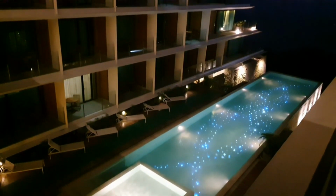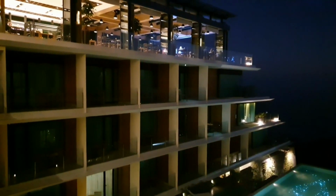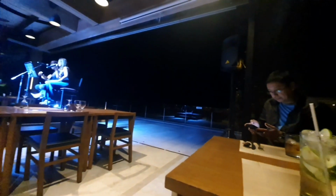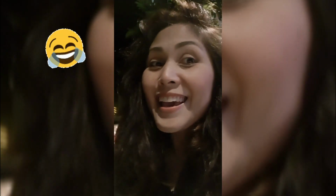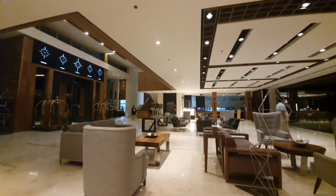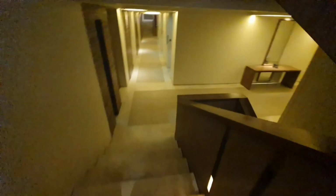A calming view of the infinity pool at night. My husband and I decided to just chill at Bellissima. What a great day and a lovely, lovely night.